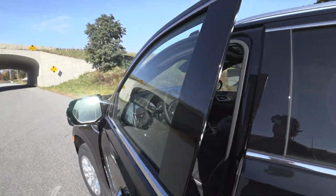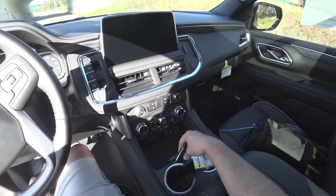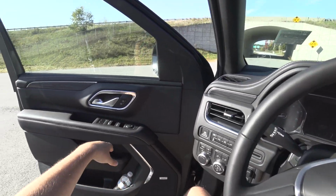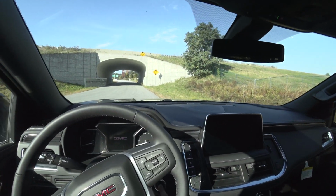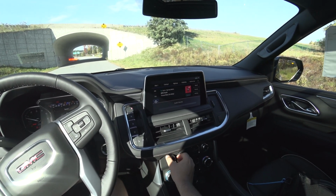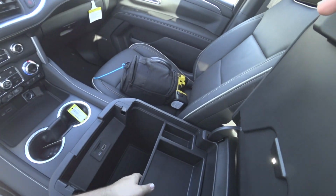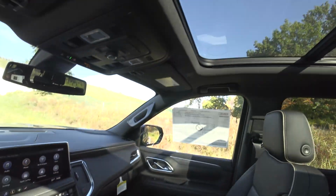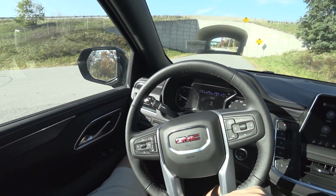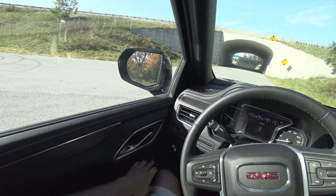Alright, off to that terrible start where I tried to figure out how to drop all the windows. Let's go ahead and start it up. And I have to be really quick because in demo mode it automatically turns on the radio, and I don't want to get copyrighted. There we go. Nice. You do have auto folding mirrors.